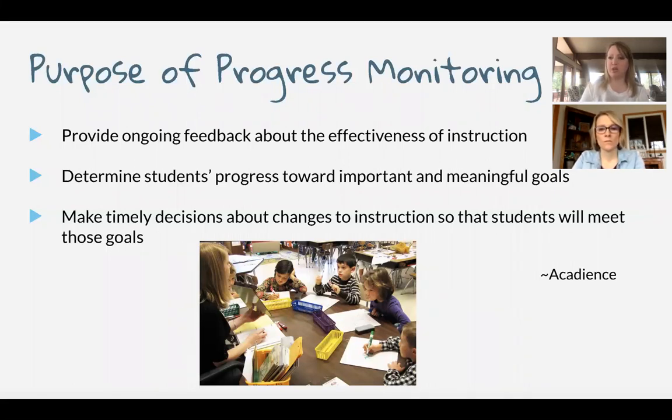So if they aren't following their aim line, we might decide, hey, we need to intensify this intervention a little bit more. We need more time. We need to tighten the fidelity to the program. So our progress monitoring really does tell us a lot as we go through. But also, we don't make changes too fast, right? So we have to give a program a little bit of time to start working and to start seeing those effects go up.